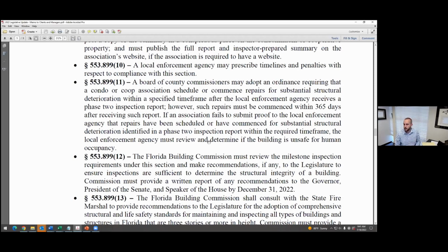So we'll see in terms of how hard and fast that 365 days is, but I think you should be notified and cognizant of the fact that the local enforcement agency can come in and say, hey, we've seen this phase 2 inspection report. It looks like you have some substantial issues. You need to commence those repairs within 365 days of the date that the notice is provided to you.